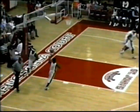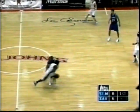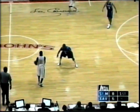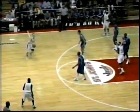Three-point shot by Tyson Johnson, and so the outside look going for St. Mary's as they lead 8-6. Yeah, Tyson really puts up some numbers: 16 points, 5 assists, and 5 rebounds. He's made a commitment to Monmouth, as has his teammate Tyrone Hansen.